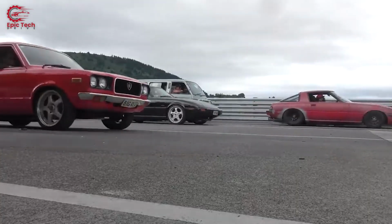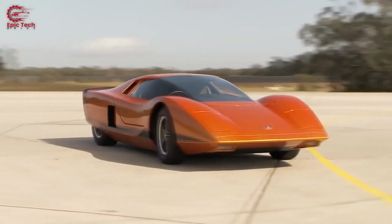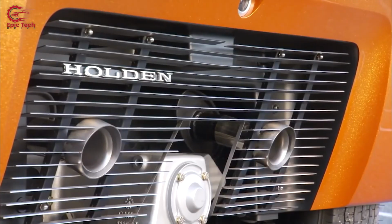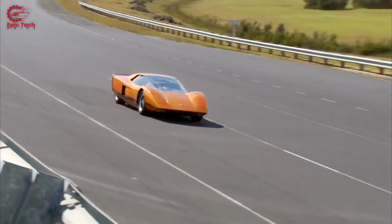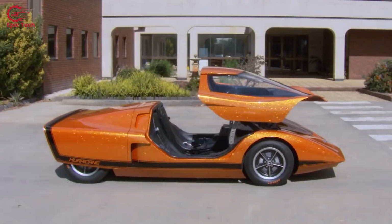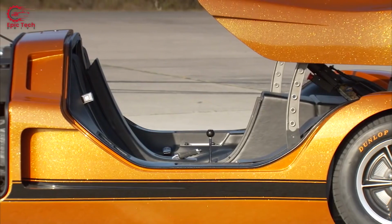Let's dive right in. Number 1. 1969 Holden Hurricane. The 1969 Holden Hurricane was a special car created by Holden, a car manufacturer in Australia. It wasn't a regular car you could buy. Instead, it was a concept car. Imagine it as a cool idea brought to life to show people what cars might look like in the future.